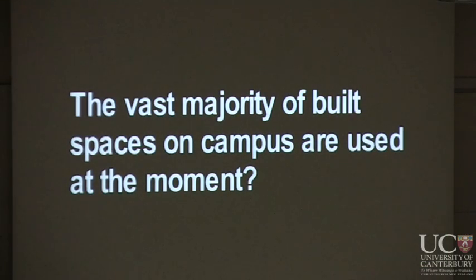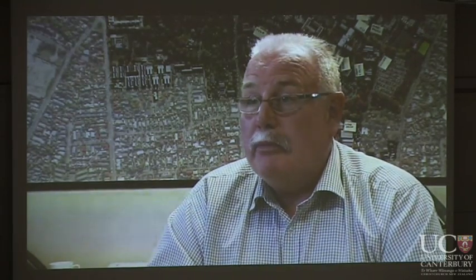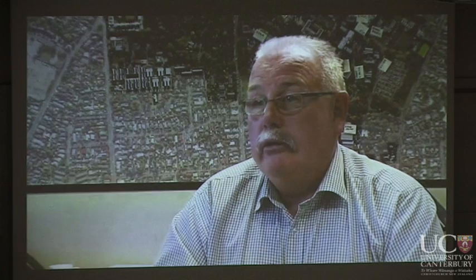And the vast majority of built spaces on campus are used at the moment, is that correct? Absolutely. There's a number of buildings that, as I've just described, we aren't in, but most of our structures, and we have over 420 structures on campus, are cleared for use.